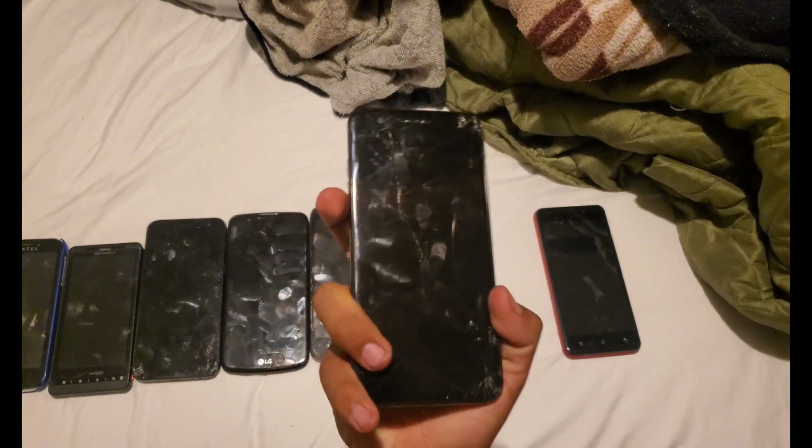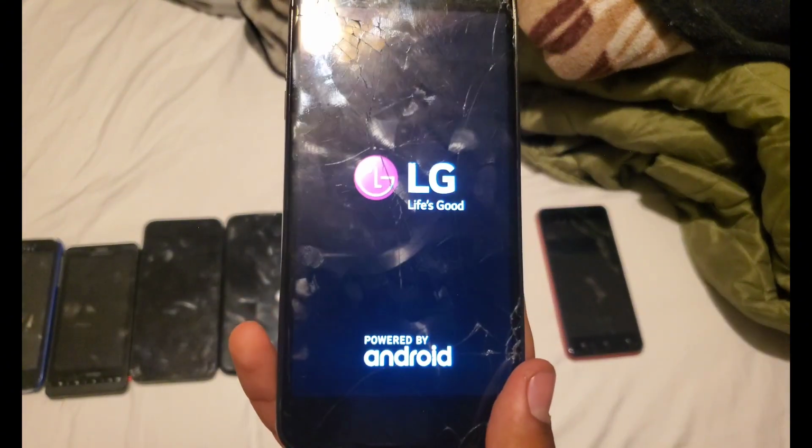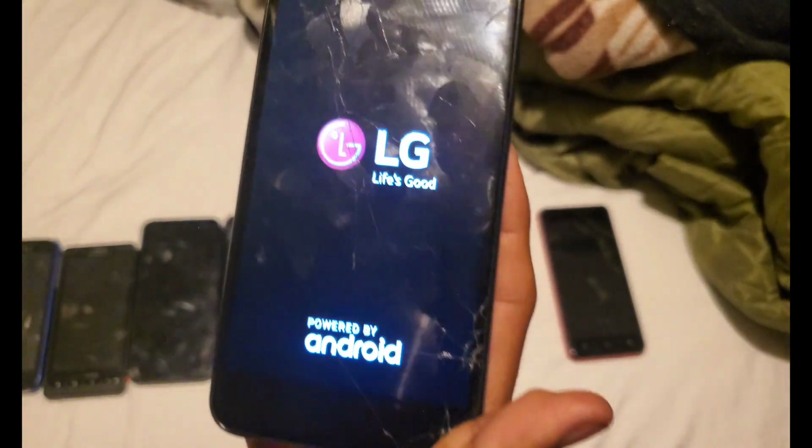Next, here's an LG K30 on T-Mobile. It works, but it's missing its SIM tray. And this thing is cracked though, you guys already know. You already see, I'm sorry about that.